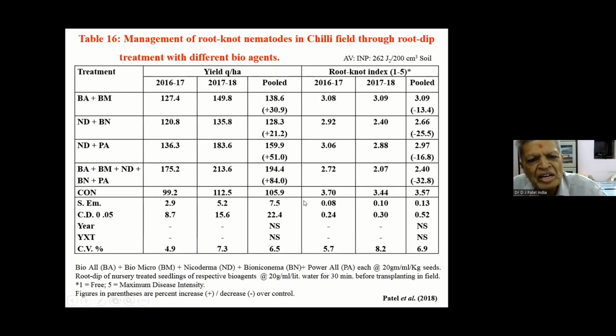Similarly, if you look to the field data of chili, after the nursery seedlings, after 2 years they were transplanted in the field, giving root dip treatment of 20 ml per liter of water, all treatments with the respective bioagent, there also it has given a very good effect. Your root knot index has been reduced. Here the control rate is 3.44.